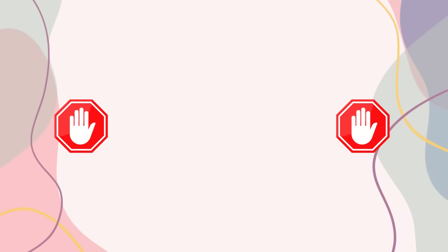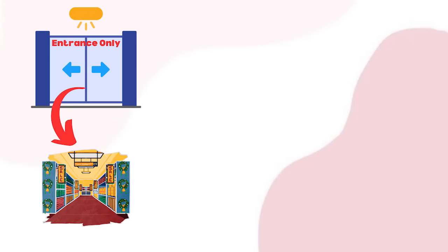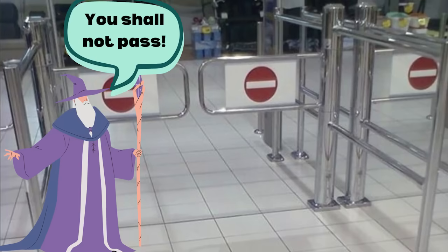And so let's begin our journey, just like how any grocery journey begins, through the entrance-only front door. Now, most grocery stores have two doors. The entrance door guiding you to the products, and the exit door right after checkout. Some grocery stores go so far as having a barrier preventing you from exiting the entrance door. It's almost like they're trying to lock you in.